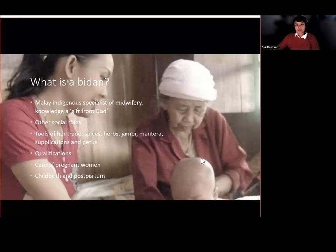Supplications would be the Islamic side of it, certain dua, and petua are the old wives' tales. So, for example, a pregnant woman should not sit in the doorway of a home, or she should not sew things, because symbolically making stitches or knots with the thread is akin to making her labor complicated. Or, I think one of the petua is that her husband should not hunt, especially when she's in the last trimester, because hurting other animals could cause her, the pregnant wife, to also be hurt.